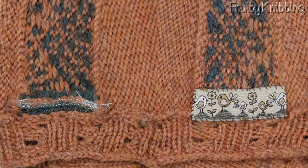But first of all, I want to show you how I finished off some of the other steeks on the inside. So here's a picture of the inside of the garment. And what you're looking at is the colorwork panel that runs down the top of the sleeve, going from the lacy neckband down to the cuff. And you're seeing where the steek joins the lacy neckband. The picture on the left shows the steek end uncovered. You can see that it's just been reinforced on the sewing machine, but it hasn't been covered yet. And on the right, I've covered it.